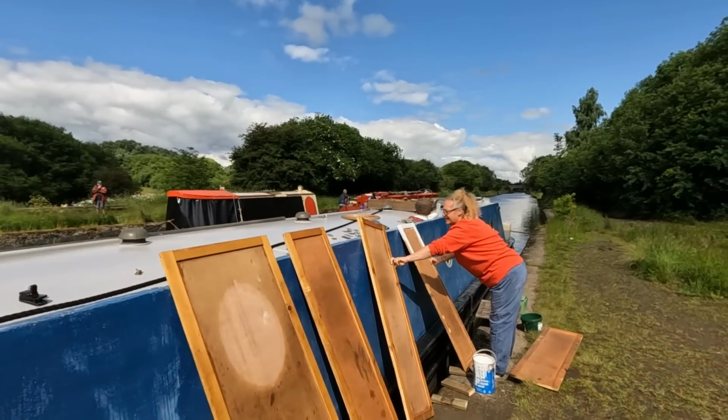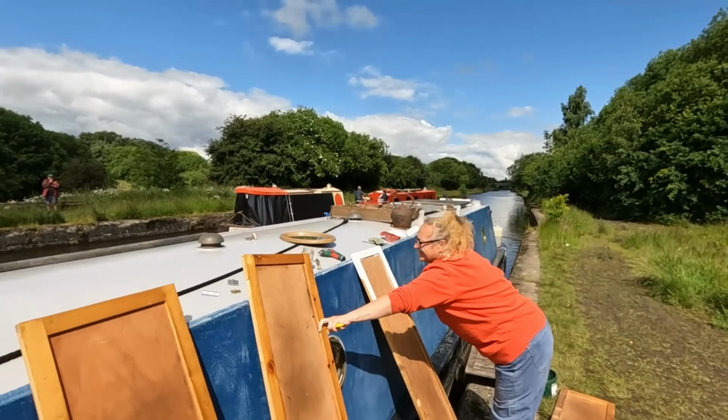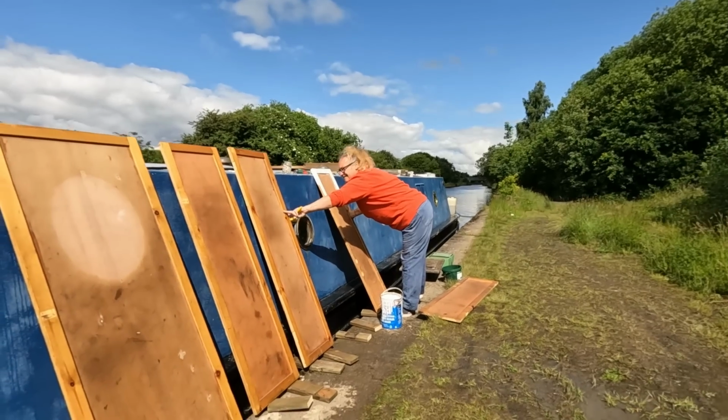Don't let them fall, Dawn. I'm not, I'm trying my best. I assume that's a trading boat that's gone past. I assume they use a little butty boat on the back to trade from.